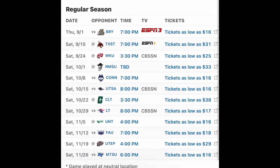The offense, if the offensive line, I guess, can play a little bit better, then they'll maybe be able to do better.